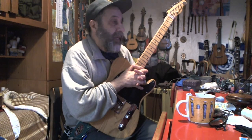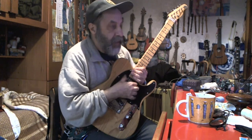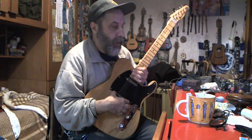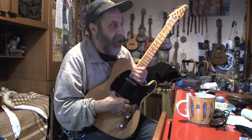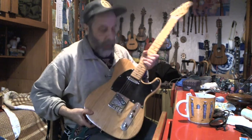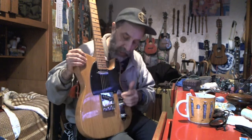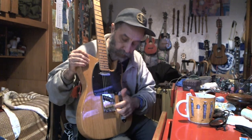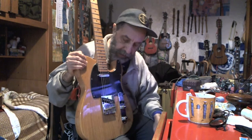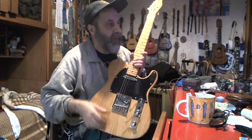It's more like a Cabronita, which means bastard in Spanish, which has Gretsch-ish humbuckers here and here. So what have I modded in this in a minor way? I put some bronze saddles here, and it seems to me that it sounds better. Can be a placebo effect.